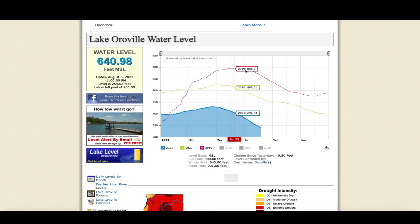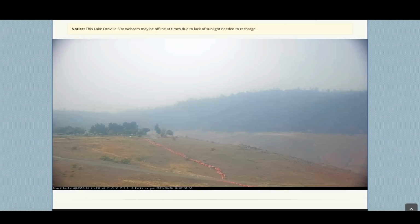The red line is from 2019, and the blue line was from 2020. You can see how much it's dropped just in a couple of years. The water level has dropped that much in just 2 years. It's dropped so much that it cannot run the hydroelectric plant.